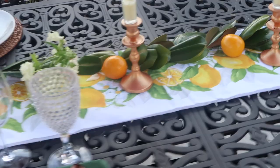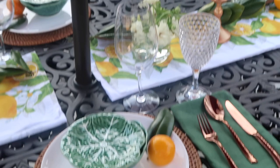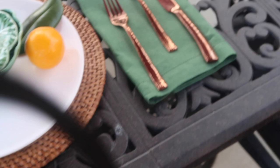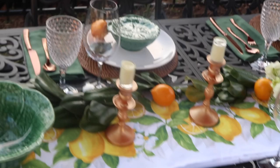This is my pasta. And this is some, you know, just some random candlesticks. Of course, my magnolia leaves. And then, you know, this is us. And so this is guest number one, if you could see that. You see how that's, no, this is guest number two. But anyway, guest two. And then, so this is it. This is my table set, and this is my salad bowl.